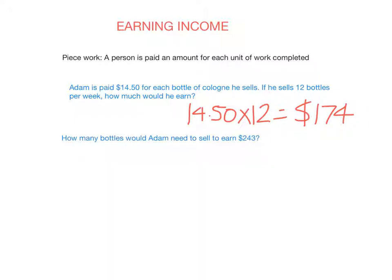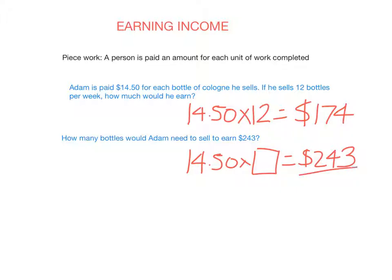So then I ask, how many would he need to sell to earn $243? In this case, you're essentially saying $14.50 times how many bottles equals 243. Because we don't know how many bottles he sold, like the first one, what we need to do is divide. So we divide 243 by 14.50.